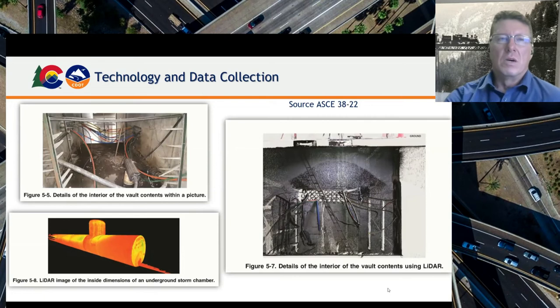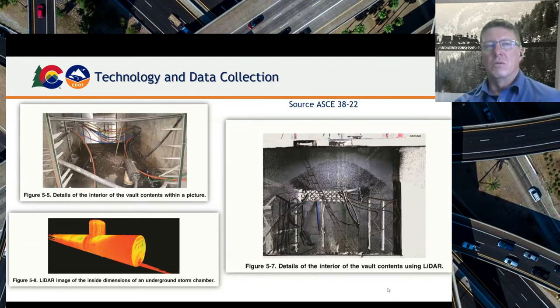So bringing this back to what Tom was talking about, the different types of deliverables that come out of 3822 that weren't in 02 are examples here that are in Chapter 5 and some of the exhibits of the vaults that we see coming through the SUE reports, or scoping LiDAR scans of an interior of a vault, like you can see on the right-hand side in Figure 5-7, and LiDAR scanning of storm drain lines within 5.8, and then again just maybe pictures documenting the conduits coming in and out of the vault and the size of those being depicted on your plans.